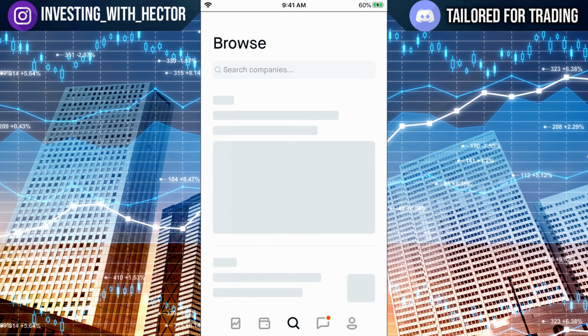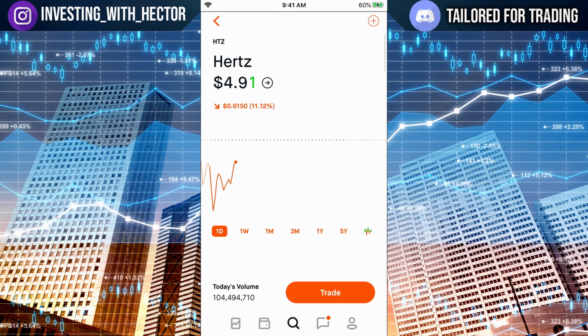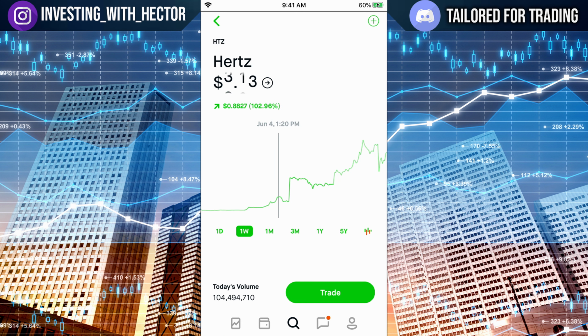And the reason why is because if we go ahead and pull up the chart of Hertz, we can see that for the week, it's up over 470%, which is insane, because about a week ago, it was under $1. So that's an insane move. And basically, the position that I have means that as long as Hertz stays above $1.50, I get to keep the full premium without having to purchase the shares of Hertz.